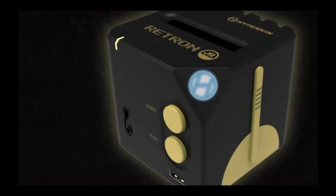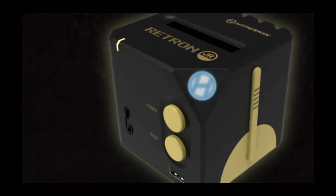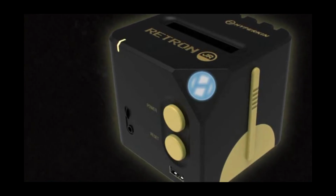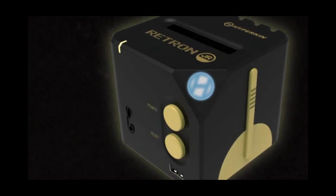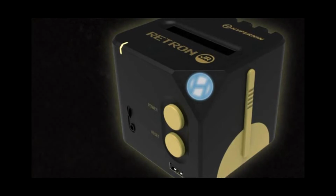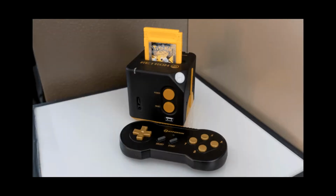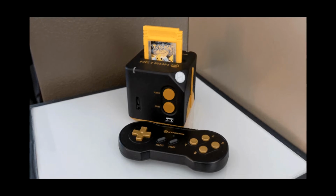The Retro Junior is designed to resemble a small GameCube. On top, you have your Game Boy cartridge slot, allowing you to play Game Boy, Game Boy Color, Game Boy Advance games as well. We're not sure why they didn't go with the classic DMG colors. Instead, they went with a black and kind of baby sick variant.